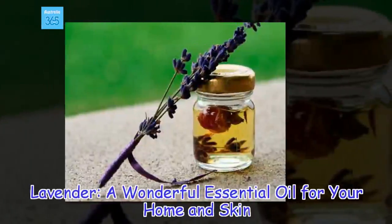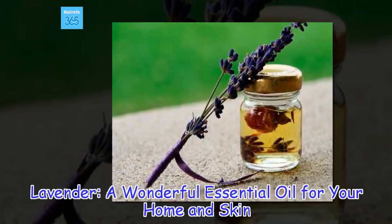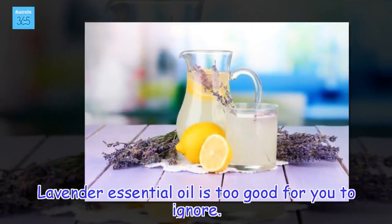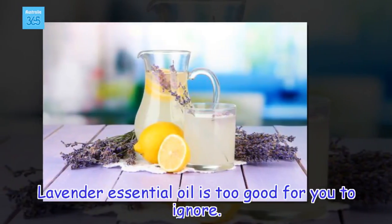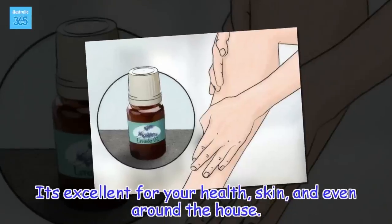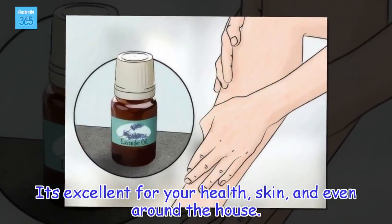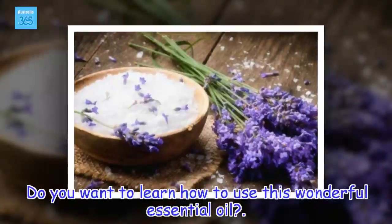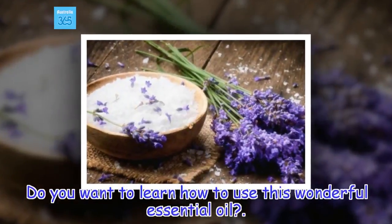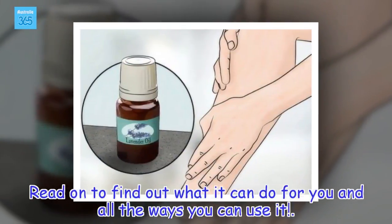Lavender, a wonderful essential oil for your home and skin. Lavender essential oil is too good for you to ignore. It's excellent for your health, skin, and even around the house. Do you want to learn how to use this wonderful essential oil? Read on to find out what it can do for you and all the ways you can use it.